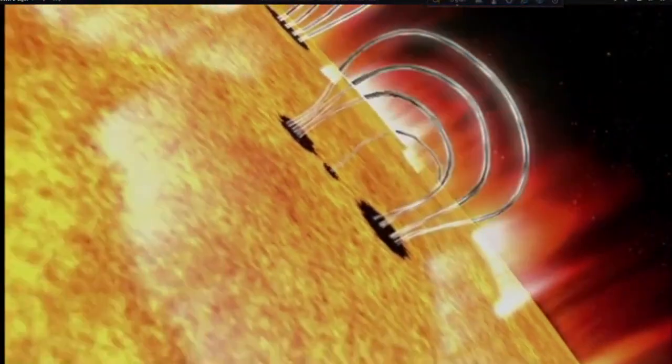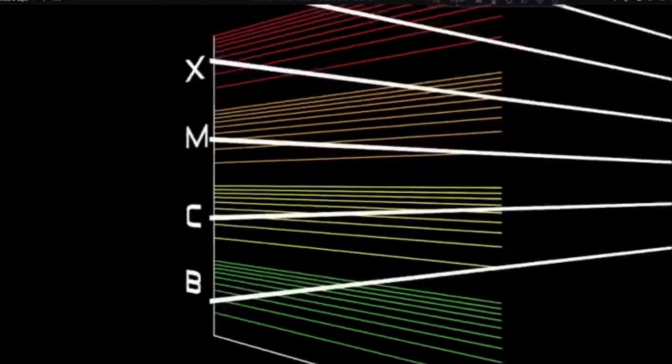Flares are classified according to their strength. The smallest ones are B class, followed by C, M and X, the largest, similar to the Richter scale for earthquakes. Each letter represents a 10-fold increase in energy output. So, an X is 10 times an M, and 100 times a C. Within each letter class, there's a finer scale from 1 to 9.